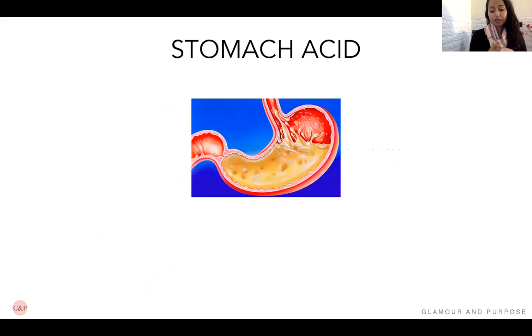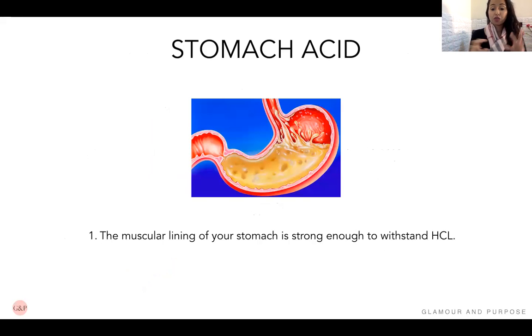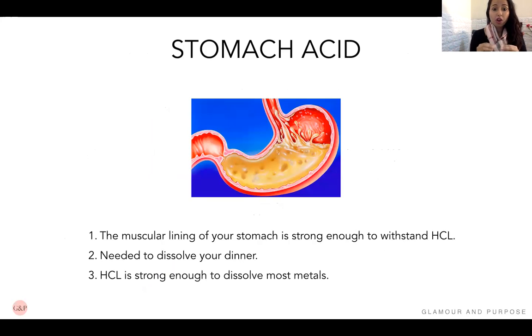So let's talk about stomach acid first. The muscular lining of your stomach is strong enough to withstand HCl. So stomach acid is so acidic, like your HCl is actually strong enough to dissolve most metals. So just imagine, it's so acidic that if you were to put that on a metal, it can dissolve a metal. It's that strong. Okay. And our stomach lining is designed for that acidic environment, because that's what's needed for your food to actually break down. Okay. So when you eat your food, in your stomach you actually need that really acidic HCl, because that's going to actually help to break it down. All right. So having good stomach acid is very important.